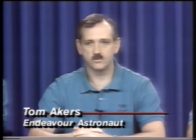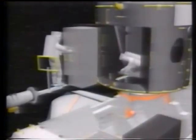You think of a garage where you're out working. When you get rid of a tool or you don't want to use it anymore, you lay it down on the counter. Well, we can't do that in the payload bay. We have to keep everything tethered.